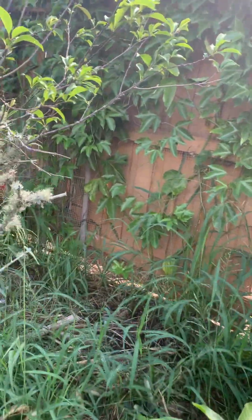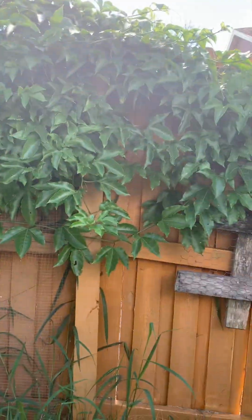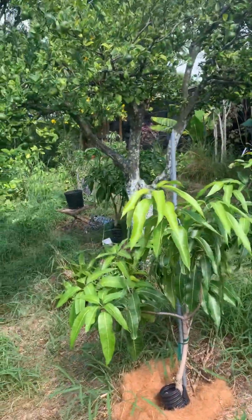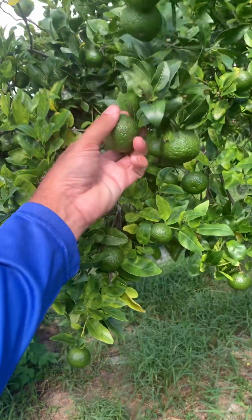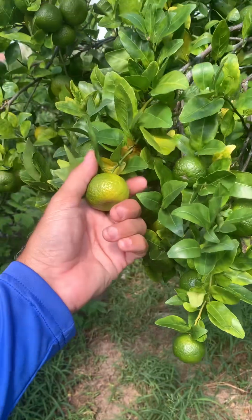Everything is just kind of doing its thing. You wouldn't think that it's fall, at least not here in Florida. Everything looks so beautiful. Soon these tangerines will start getting a little cuter. Some of them are already starting to turn yellow.